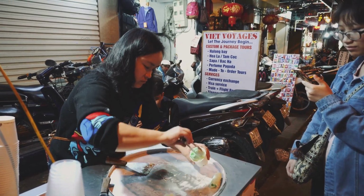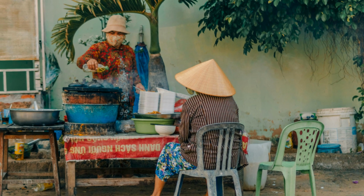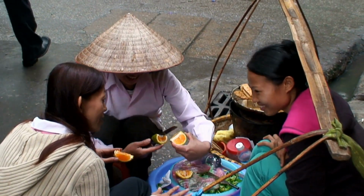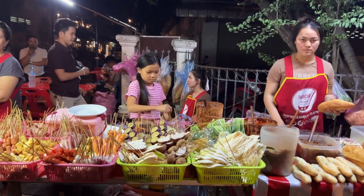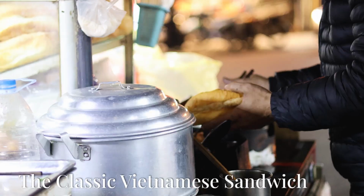That's what I'm on a mission to discover today. I want to show you that you don't have to break the bank to try amazing street food in Vietnam. In fact, I'm going to challenge myself to find the best street food for just $1. From sidewalk stalls to night markets, I've scoured the streets of Vietnam to bring you the most mouth-watering, wallet-friendly options.